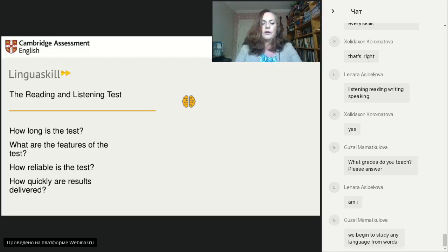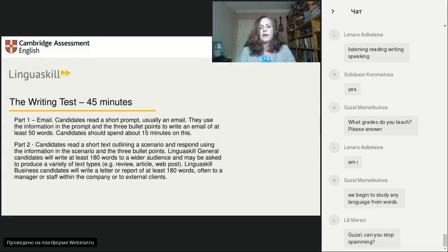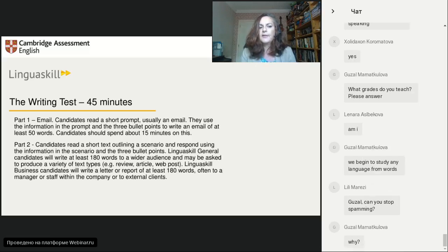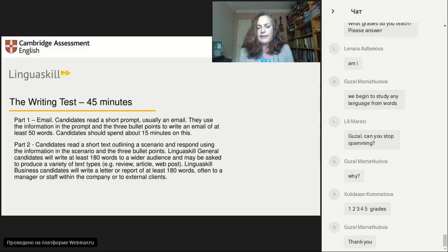Okay, moving on to the writing test. Currently, the writing test takes exactly 45 minutes. It's not adaptive, but it does mark from pre-A1 to C1 or above. There are two parts to the test, and the reason we've got two parts is to allow candidates from pre-A1 to C1 to have an opportunity to show their ability.